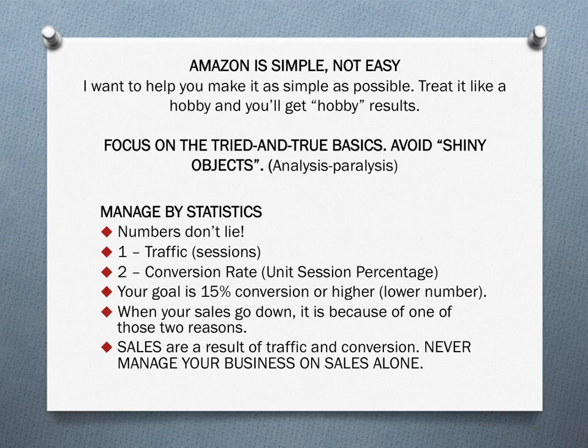So what I want to help you focus on is the basics. Avoid the shiny objects. Shiny objects are like fancy software that costs a lot of money. All these hacks and tricks and different things, once you start making money in this business, you're going to be bombarded with email marketing and all kinds of stuff about do my hack and it's going to shortcut all the hard work. And 90% of that stuff is bullshit, pardon my French.